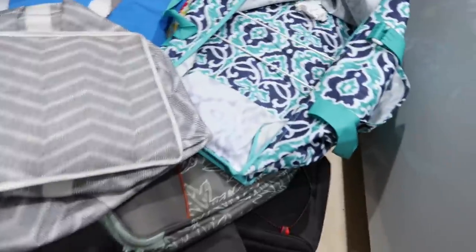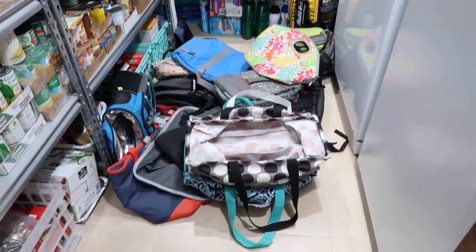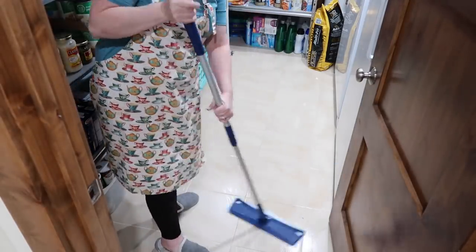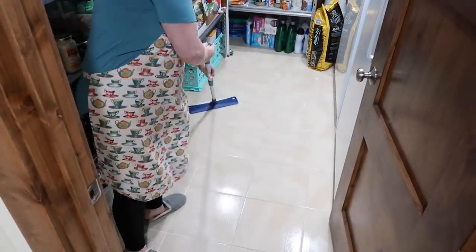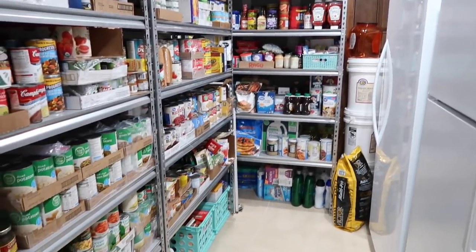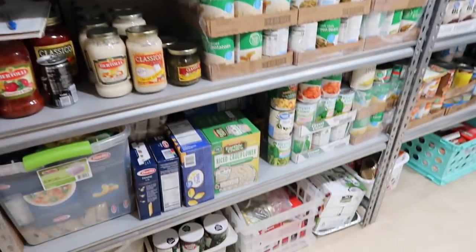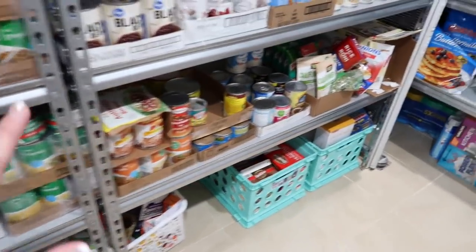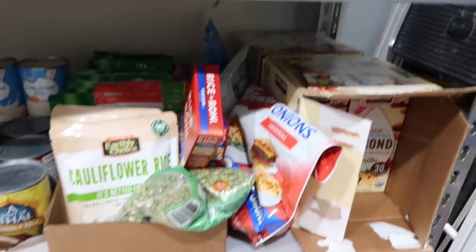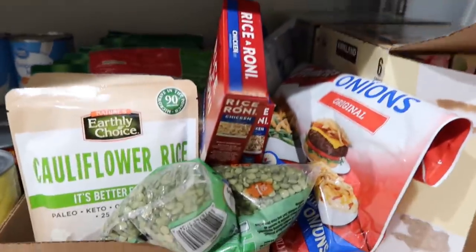We have a bag issue. I just took all the bags off the top of the freezer and refrigerator. I think I'm gonna have to make some hard decisions. It works by likeness. As you can see, I don't have a lot of packaged food. We have some rice packets and cauliflower rice packets and fried onions, but there's not a whole lot.